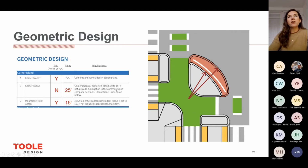If it isn't 15, then you either need to have a mountable truck apron, which is C, or you need to provide explanation in the comments. So maybe that could be your design and control vehicle are different. So that's just a basic on how to fill this out.